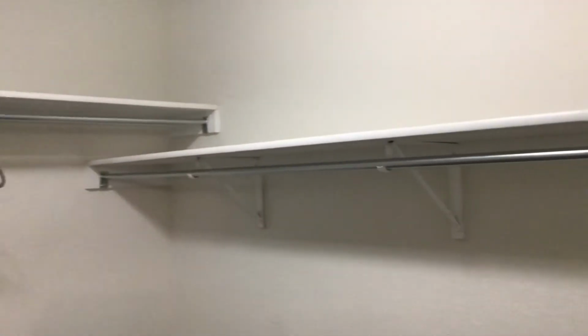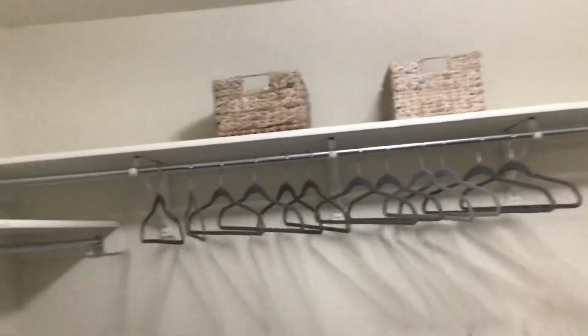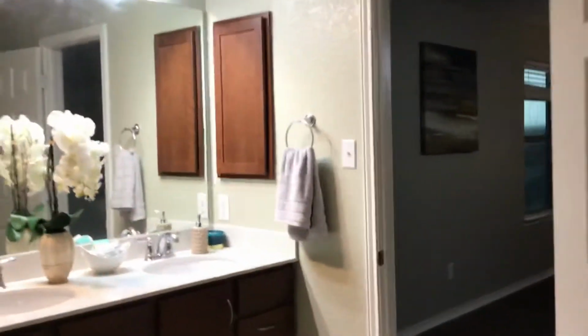And then you've got for your towels and your linen. Large. Like you can walk in here. And then the closet is huge. This thing is enormous. Two of the rooms do not have lights.